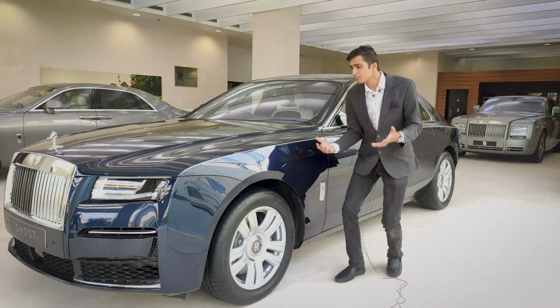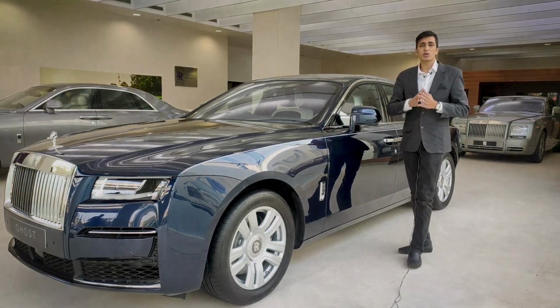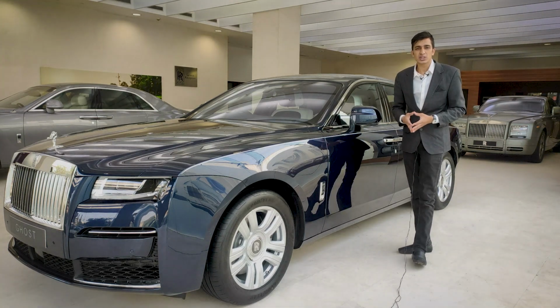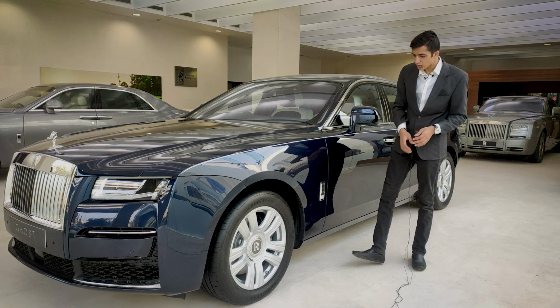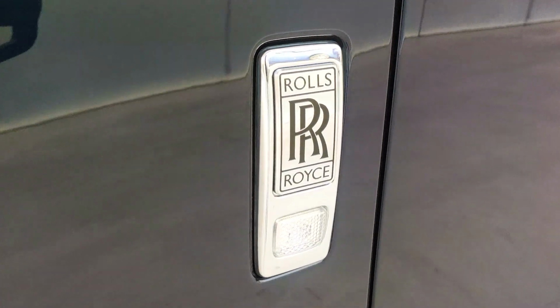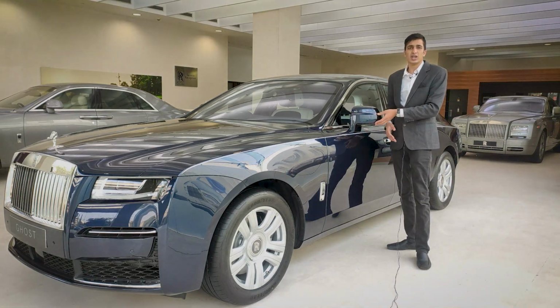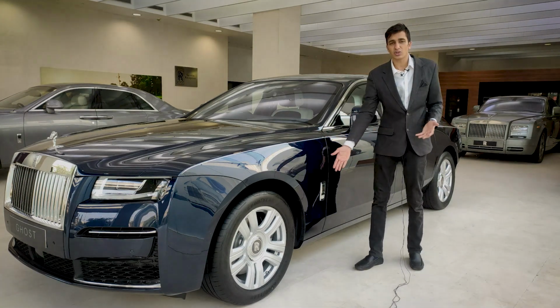And however much you modernize a car like the new Ghost, it's so much more modern than the previous one. It looks so much nicer. But there are a few things that Rolls Royce will just keep old school. For example, if you look at the indicators, they are given over here beneath the Rolls Royce logo. Every other car manufacturer has now integrated them with the ORVMs, but no, Rolls Royce wants to keep it old school, and they've given it on the front fender.